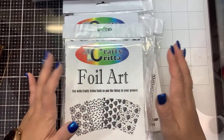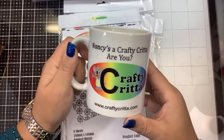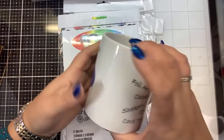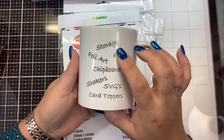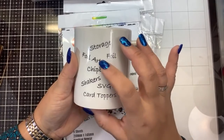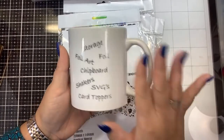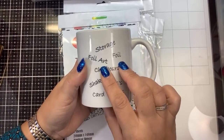They are based out of Australia. They're current. Oh, I also did want to show their mug sidebar here. Look at this. Nancy's a Crafty Critta, are you? And then it has on the back here all of the things that they offer. They have these wonderful storage boxes. I have 1, 2, 3 of them right now. Foil, foil art, chipboard, shakers, SVGs, card top. So they sell all kinds of things. Foil and foil art are their two newest additions.